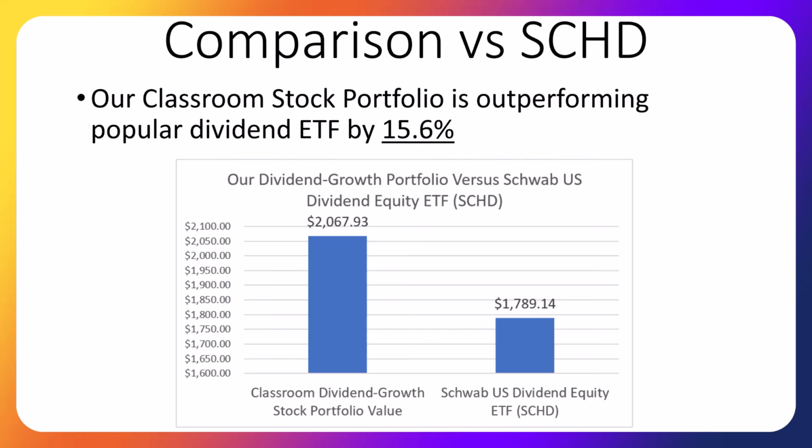Obviously, there's no guarantee that our portfolio will keep outperforming SCHD at such a high rate, but I've been gradually selling off my personal SCHD holdings and reinvesting in our classroom stock portfolio stocks. I also prefer our actively managed classroom stock portfolio strategy rather than SCHD's purely algorithmic approach where no one is overseeing the stock selection. SCHD has at times had large positions in stocks that I consider to be value traps, and that's not a good thing.